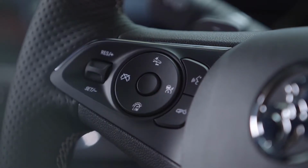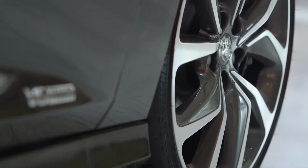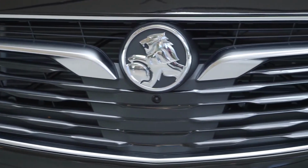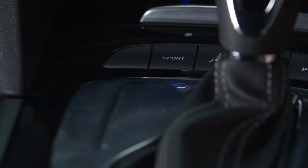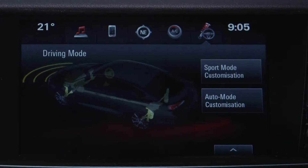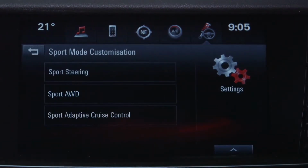Each mode adjusts settings for the steering, transmission, cruise control, and all-wheel drive system to alter the dynamic characteristics of the car and provide an individual driving experience. The sophisticated system also allows further customization for Sport mode only to perfectly tailor your driving experience.